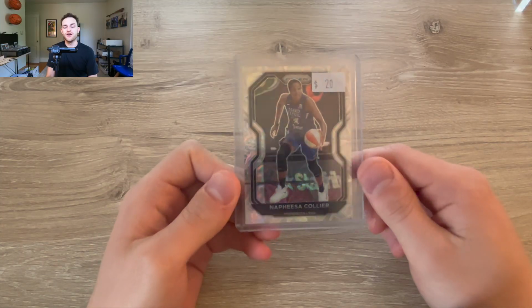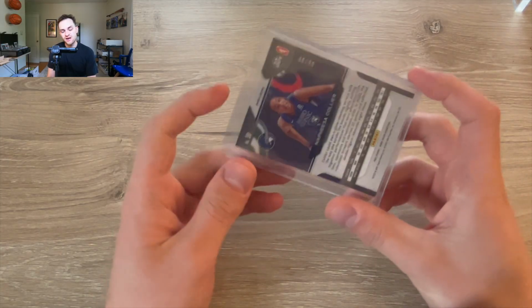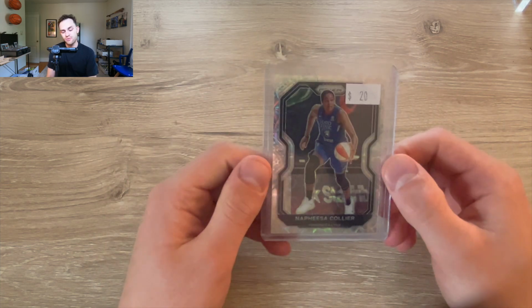We've got a Napheesa Collier right here. This is from the premium box set, numbered out of 99. And this one, you know, it's just a sneaky card. There's not one listed on eBay right now. I think that this card, if you grade this, could have some upside to it. And I'm pretty happy with snagging this one.